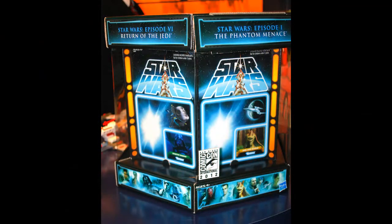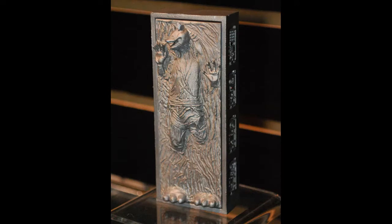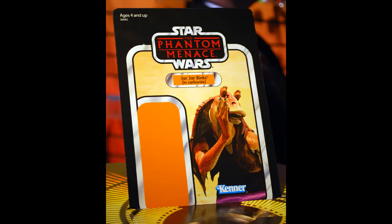You can also grab the Star Wars Lost Line packaging of 7-pack. It's a 7-pack of figures, including a Jar Jar in Carbonite exclusive figure. Because don't we all need a Jar Jar in Carbonite? Actually, I want a Jar Jar in Carbonite. Do you really? Yeah. That's awesome. Seven figures pack? So you need six other figures with it? I don't want to buy all seven of them.